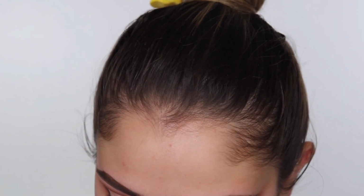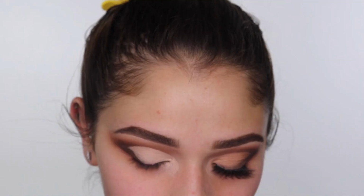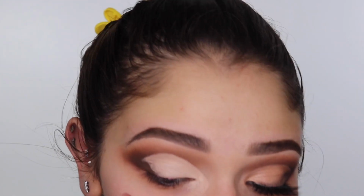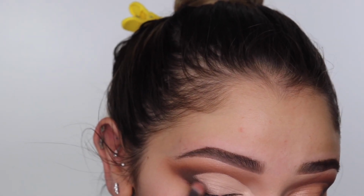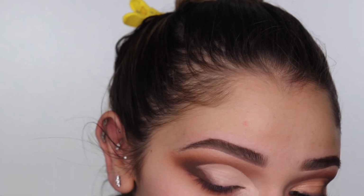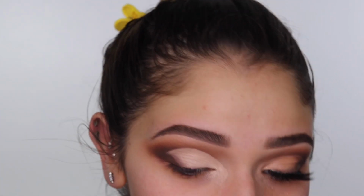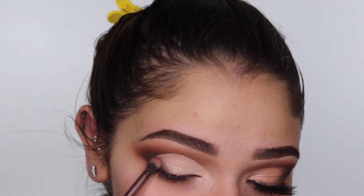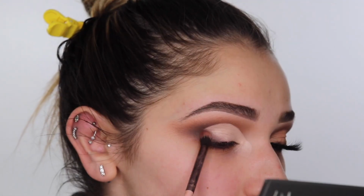So I'm gonna go ahead now and take my Luxie brush. Actually, I'm gonna take a different Luxie brush, and I'm gonna just start diffusing the wet base. I do this because sometimes with a wet base, because it's wet and you put a shadow on top, it can make it look darker. Even though I haven't had that trouble with this base, I'm still doing it just because it's what I always do. Right here in this outer corner.